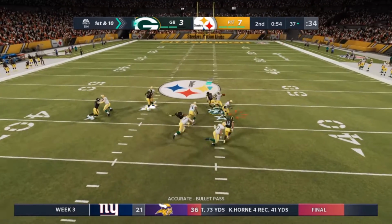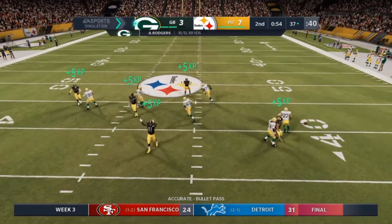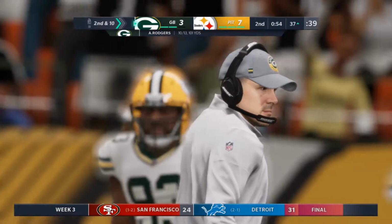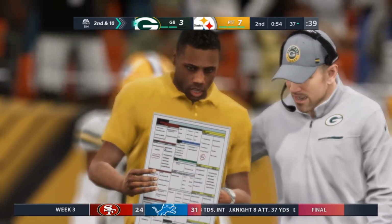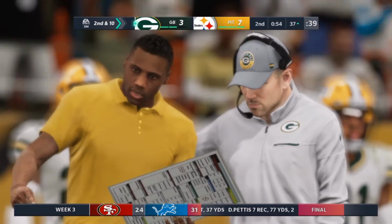Rodgers now on first down. And that's incomplete. They've given up a few first downs on this drive, but getting the incompletion there, that should give them something to build on and maybe turn the tide.